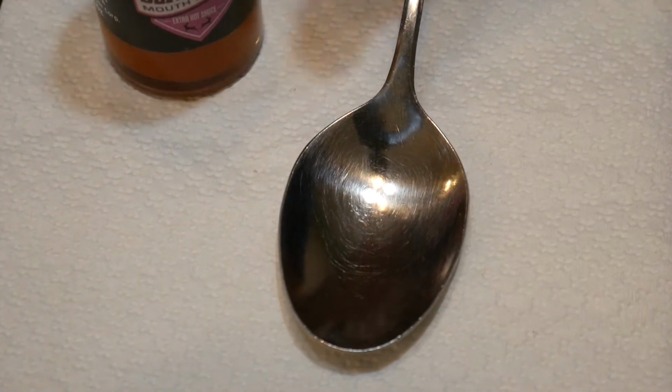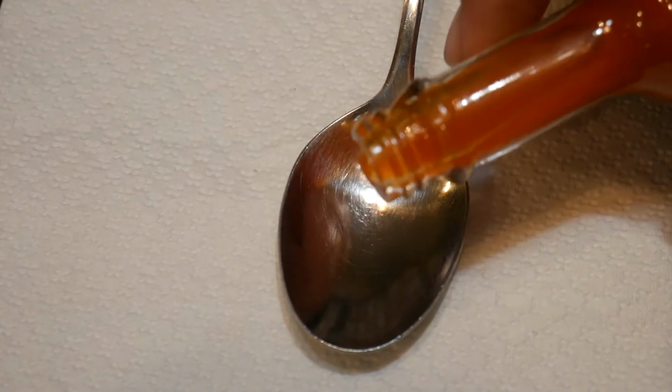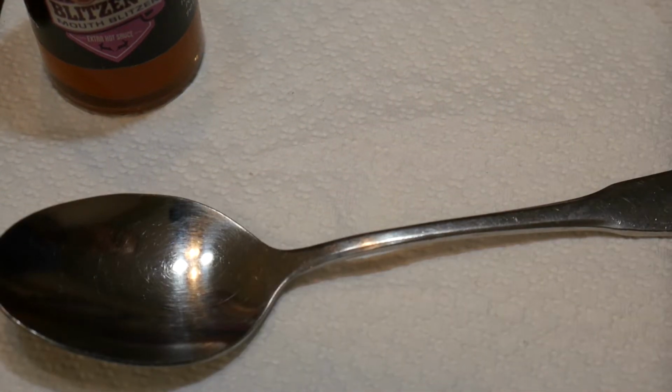It tastes like a mix of number 2 and number 4, the one with the wasabi powder in it. I really do like it. I'm enjoying it. Okay, now let's look at the back of the box.